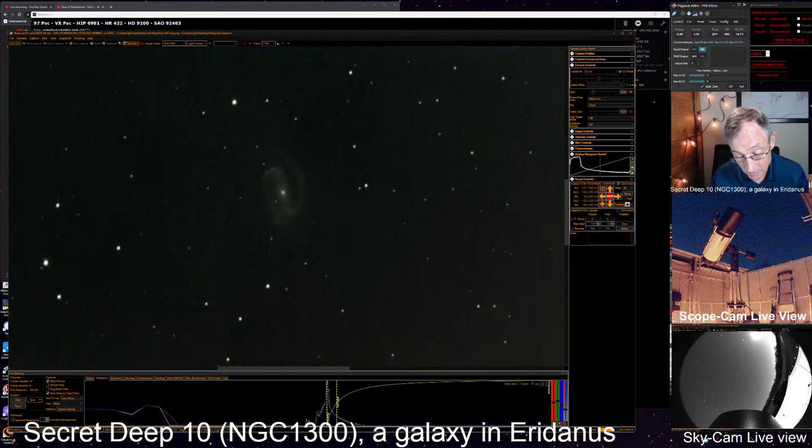Thanks so much. I'm going to look here in the book now by Stephen James O'Meara. This is NGC 1300. It's in the constellation Eridanus. I believe William Herschel didn't catch this one. It escaped him. It was discovered by William Herschel's son, John Herschel. And this is supposedly one of the most perfect examples of a grand design barred spiral galaxy in all of the heavens.